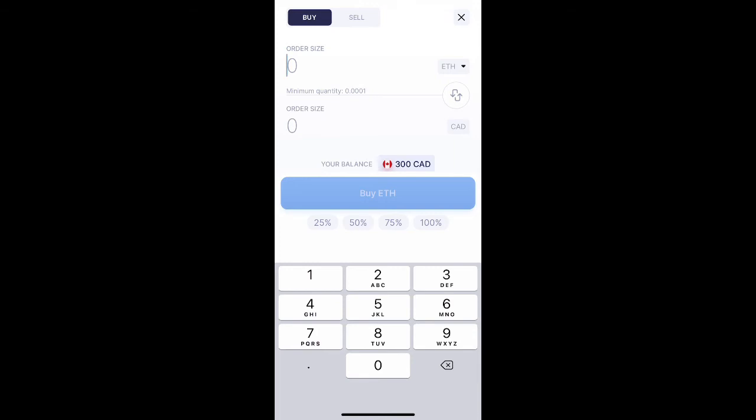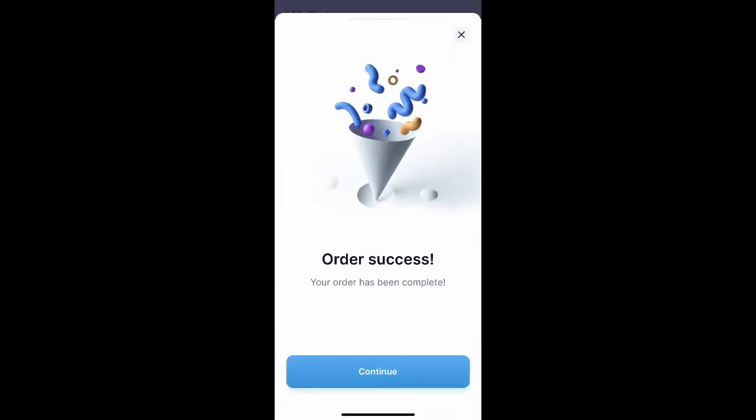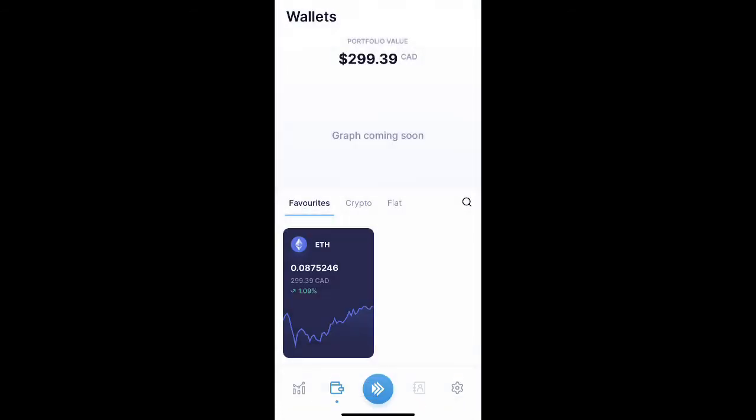I can't tap. Oh, there you're down here. 100%. Let's see. 25, 50, 75, 100. That's good. I like that. Ndax is winning on there. 0.0877. Look at that. Looking good. And buy. Order success. Yay. $2.99.